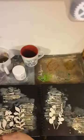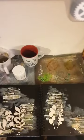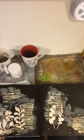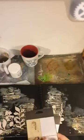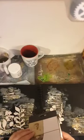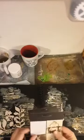Okay, so I'm thinking something like this. Now what we're going to do is have a look at the stickers and have a think. So I'm thinking that the main image will be one of these. As I'm going for leaves, you know, naturally sort of background, it's making me think a sticker of a lady.